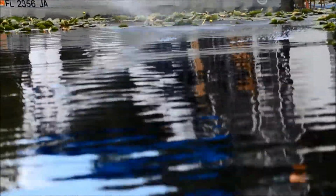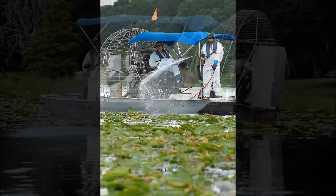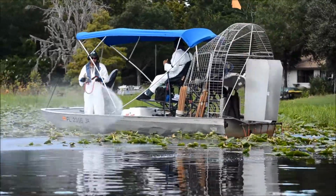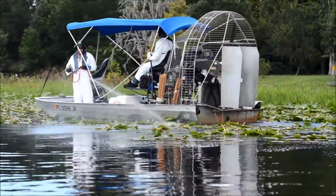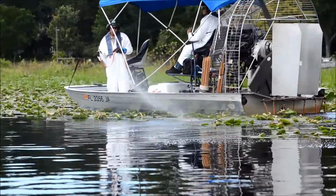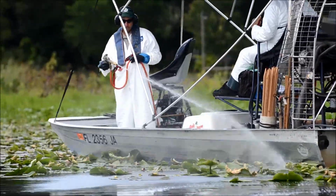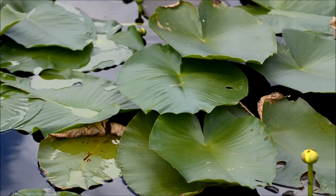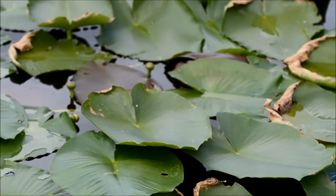Or if there's new growth, we've been successful over the past several years, and because we've been in a prolonged drought, convincing the state to allow us and to fund us to push back some of the new growth that has come from the drought. An example of that is nuphar, which is the spatterdock, which are the lily pads on the lake. Typically when the water level goes down, areas that typically didn't have lily pads now become inundated with lily pads. So we've been successful in getting funding to allow us to push those areas back.